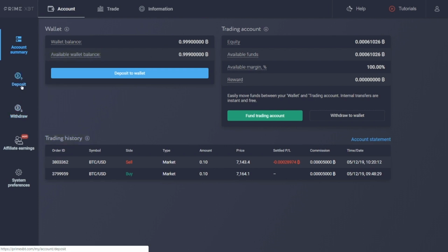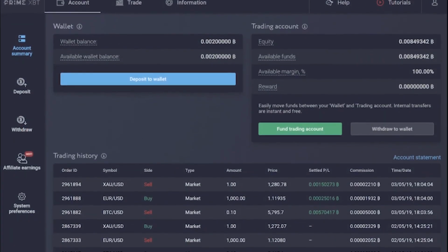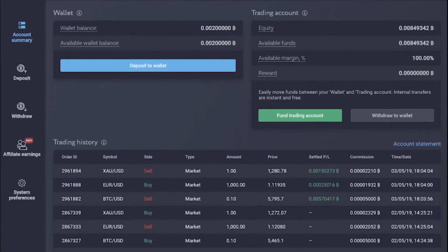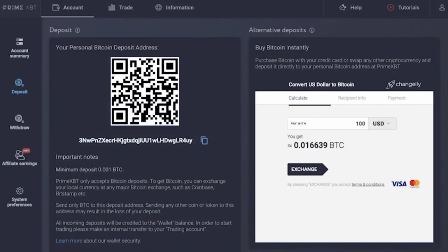In order to deposit, under Account in the main menu, go to the Deposit section, where you will be provided with a Bitcoin wallet address. After that, simply transfer your funds to the address. It's worth noting that Prime XBT accepts only Bitcoin deposits. However, you will also find an integrated widget which allows you to instantly buy Bitcoin with your credit card or swap other cryptocurrencies. Then deposit it directly to your Bitcoin address at Prime XBT.